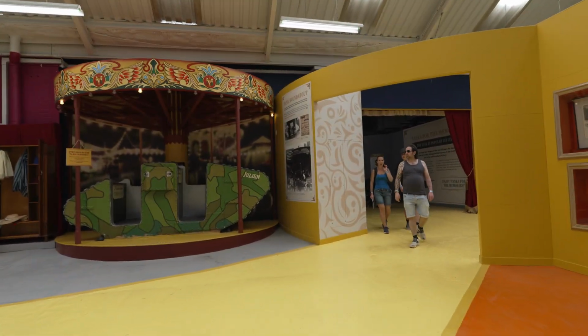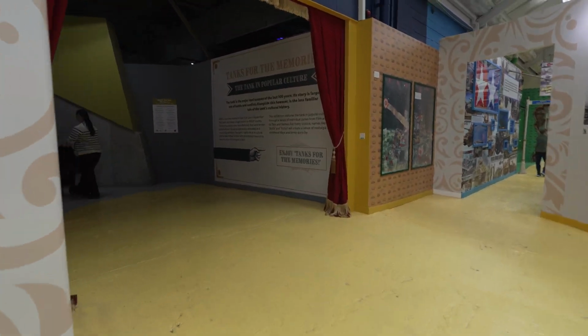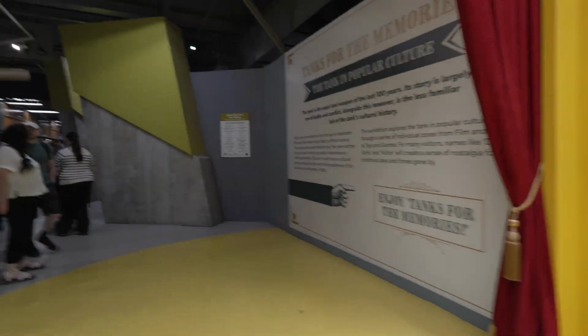So we shall move round the corner here, where I believe waiting to greet us, if I remember the layout of this place, yeah that's it, is one Jagdtiger.